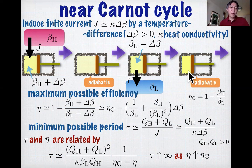Now, what is the maximum possible efficiency of this near Carnot cycle? Well, I think you can easily convince yourself that the maximum possible efficiency is given by this formula. This is the Carnot efficiency, but with these inverse temperatures replaced by these slightly modified temperatures here and here. So this is the formula. And if you assume that delta beta is small and expand, then you see that there is a loss in efficiency. Efficiency goes down by this amount. Okay.